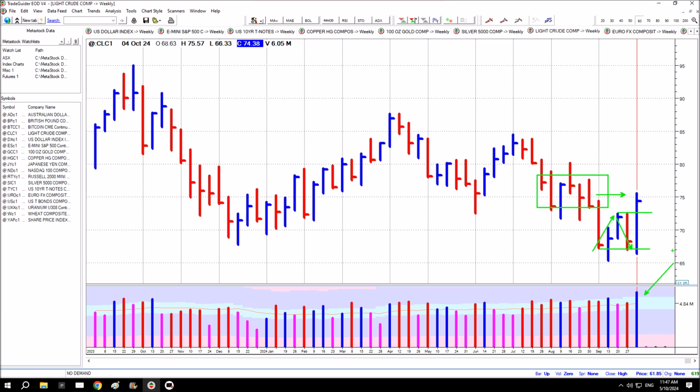I won't be surprised to see an initial period of consolidation, possibly in here. And if the market continues to be strong, or if there's an escalation in the tensions in the Middle East, you may see price continue higher.